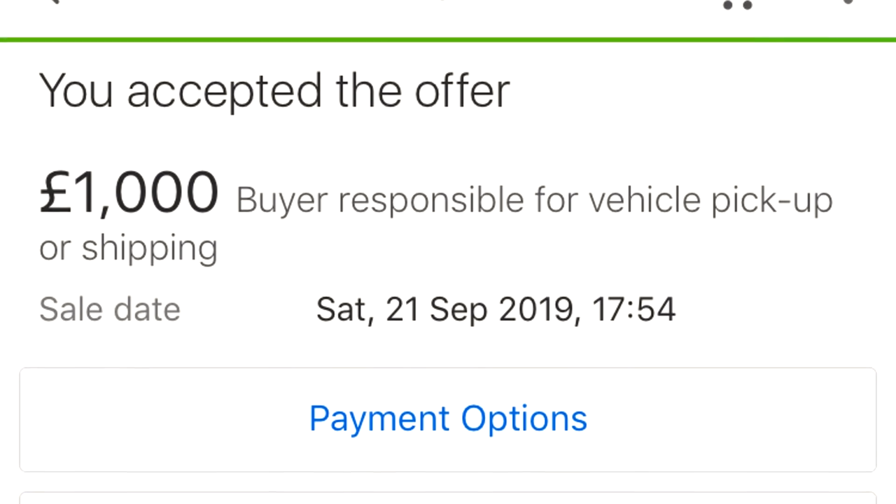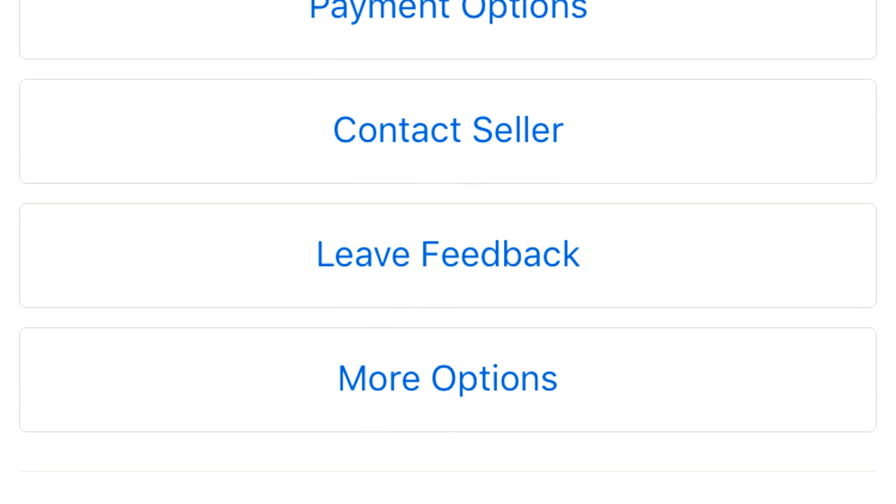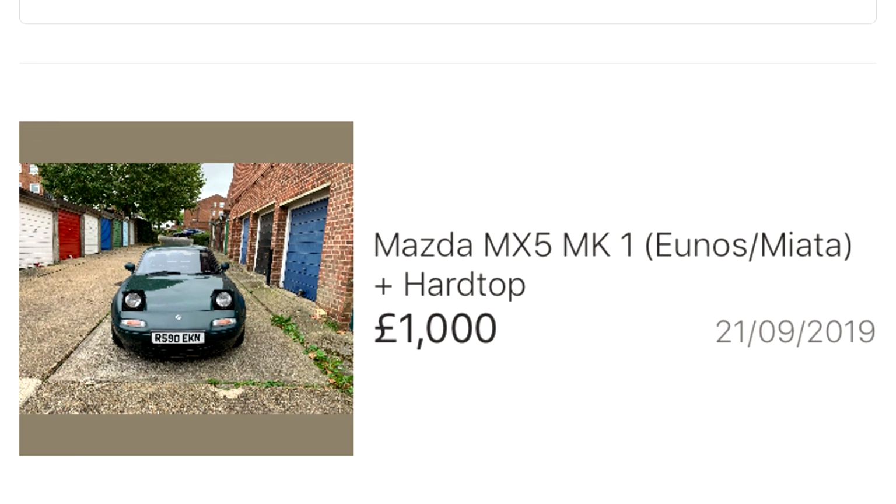That meant that he had a real urgency to actually get rid of the car, and so he was happy to take £1,000 for the MX-5. Also, the fact that I knew a whole bunch about the car meant that he knew he couldn't really keep pushing me higher on price because I was going to be able to say, well, no, it's not worth that. And in terms of a running and driving MX-5, I think I did pretty good.